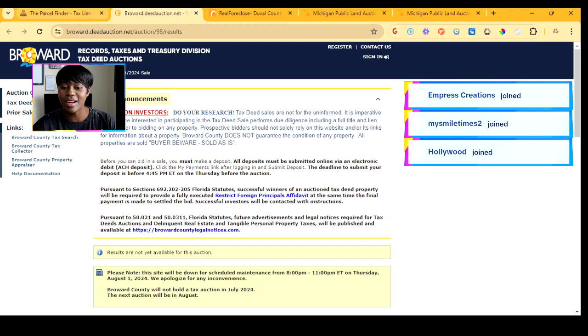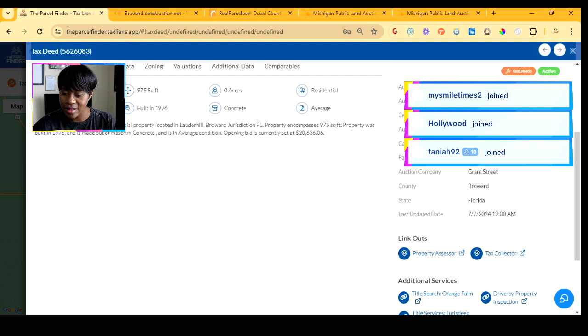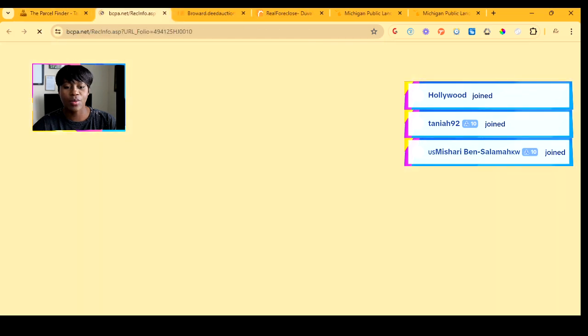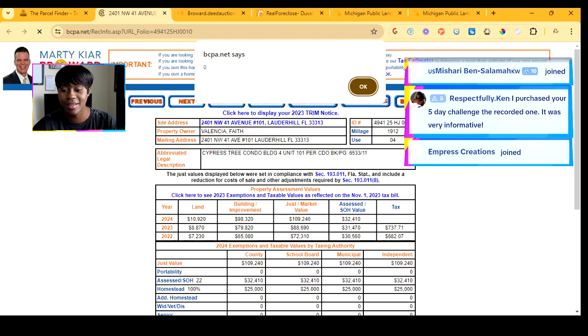So it really helps you. Again, if you're like, hey, I don't know where this auction site is, or how the auction is held, it tells you where it's held. It tells you if it's online. It tells you the case number. You can go right to the property assessor site and it'll pull up the actual property. So again, when I say this, it saves you time.